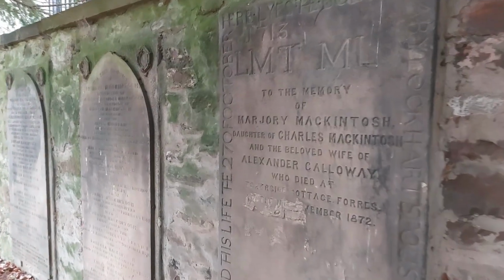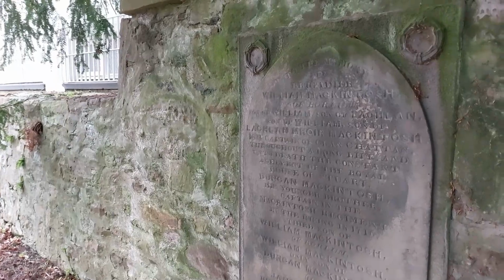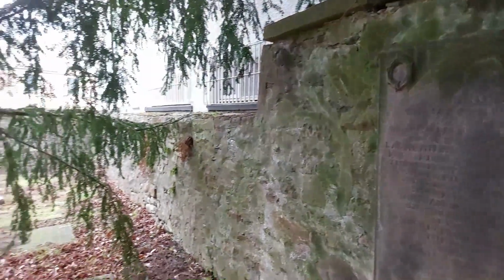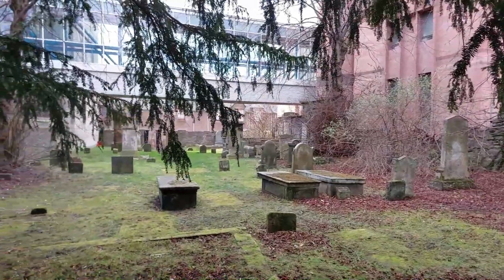Marjorie Mackintosh, daughter of Charles Mackintosh, and so on, all the way along there. Phineas Mackintosh, Captain Alexander Mackintosh, great-grandson of William Mackintosh of Boreham. And these are the Mackintoshes. So their gravestones were sunk into the wall there that you can see. That's quite unusual. And then we'll just have a look around towards the front.